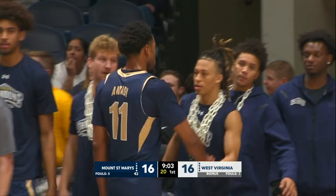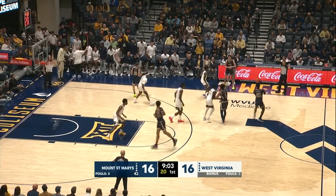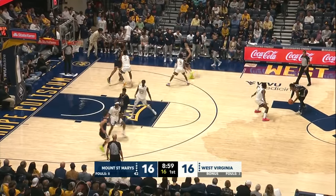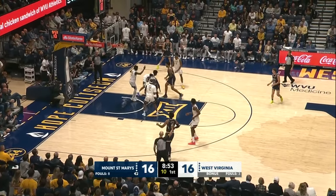As the game goes on, you see West Virginia continue to sub. You wonder if numbers for the Mountaineers, West Virginia Mountaineers, will take over. May try to wear down Mount St. Mary's. Rosickeas, DeVoe, Lipscomb, Haig, and McElden in the game right now for the Mounts.